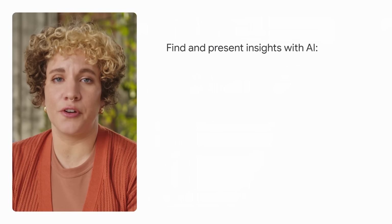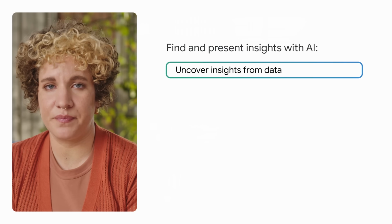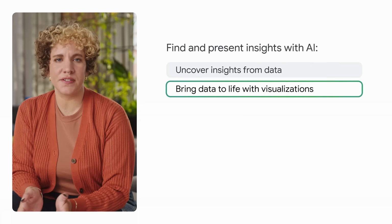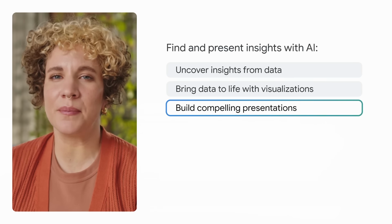Generative AI tools can help you manage, analyze, visualize, and present data. In this module, you'll first learn how to prompt GenAI tools to uncover insights from data. Then, you'll bring that data to life with visualizations. And finally, you'll explore how to put it all together into a compelling presentation that helps you show and tell your story.